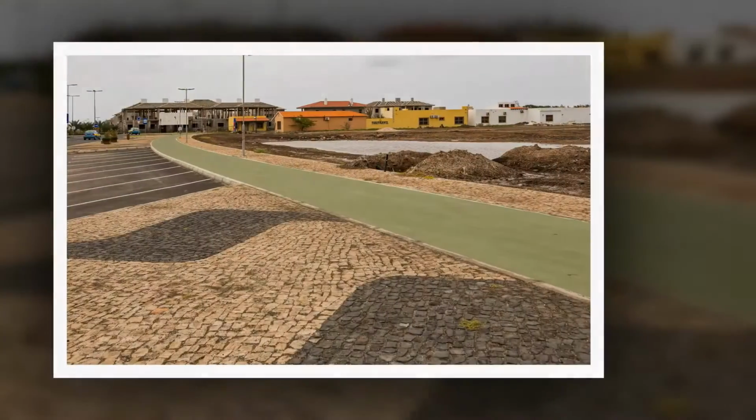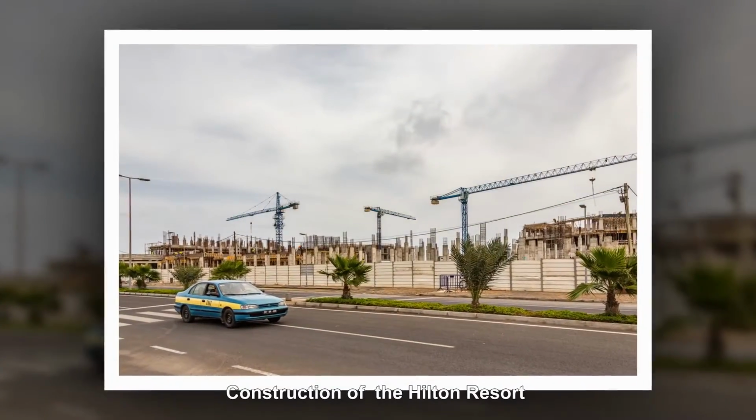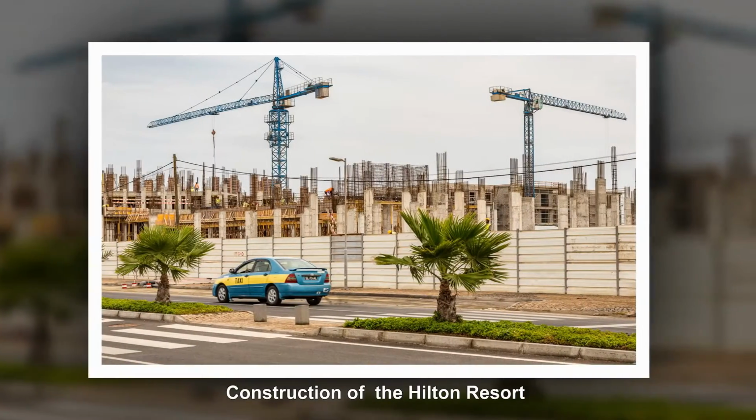So it's going to be interesting to see this place, where I suspect in 10, 15, 20 years time, the island of Sal will look very, very different to how it does now. So I'll carry on my way and see what we can see.